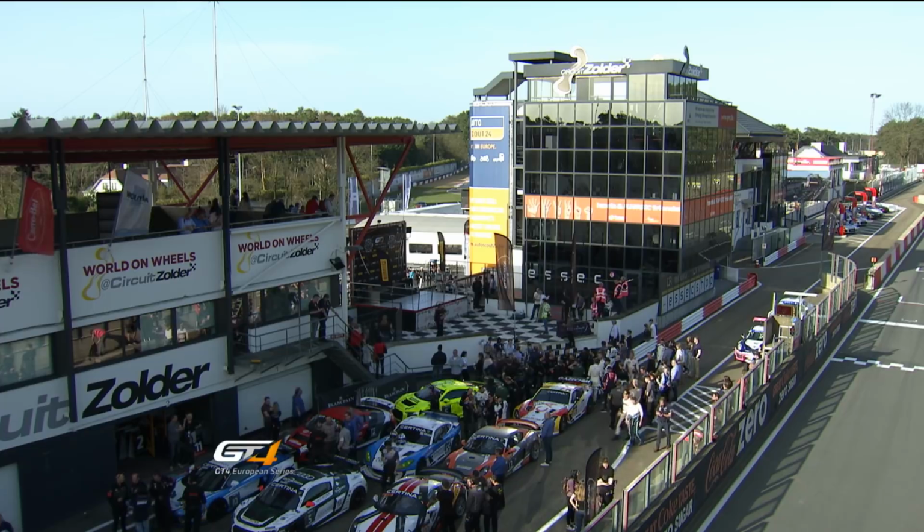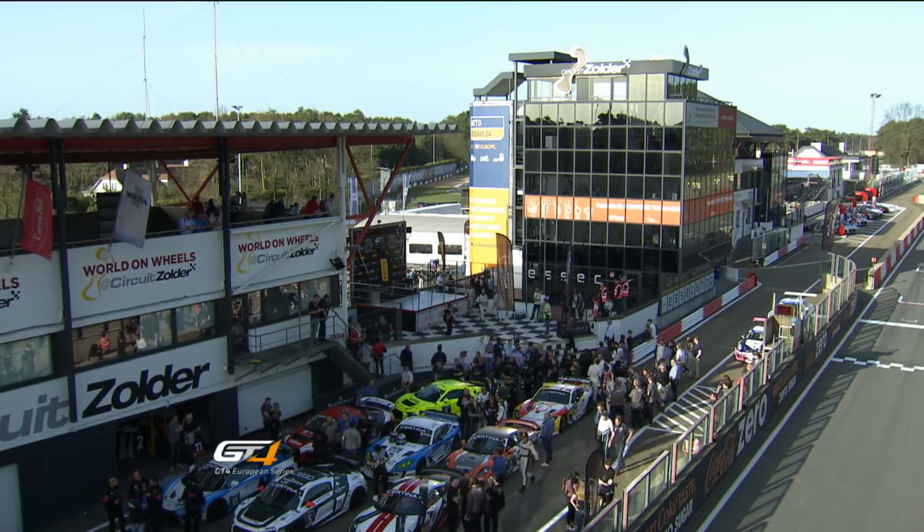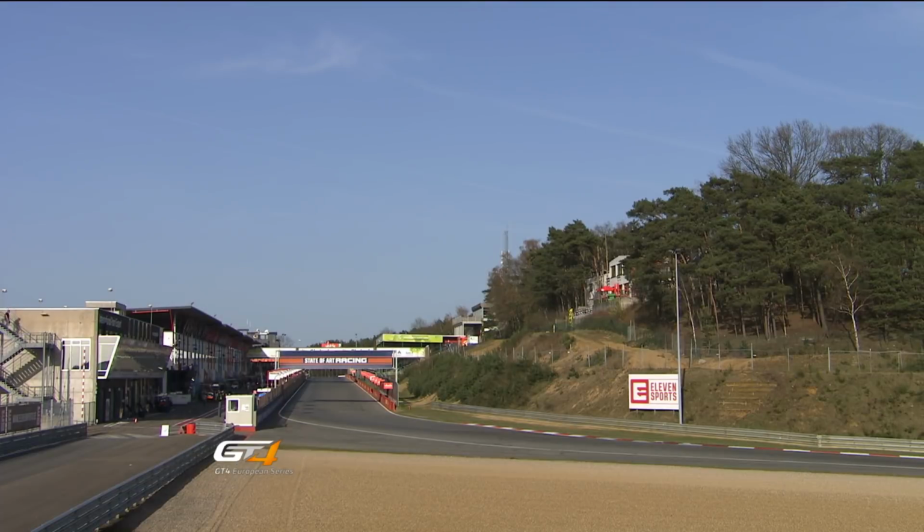We've had victory for Audi overall, but pushed very hard by McLaren and Ginetta. So that's a great omen for what lies ahead. If we have blue sky again tomorrow, everyone will be smiling. But clean racing, very few cars damaged. What a fantastic start. Do come back and watch the GT4 European Series tomorrow. It should be absolutely fantastic.